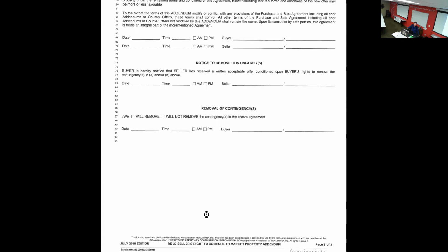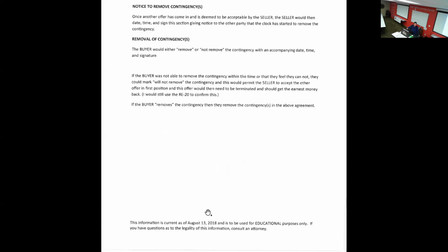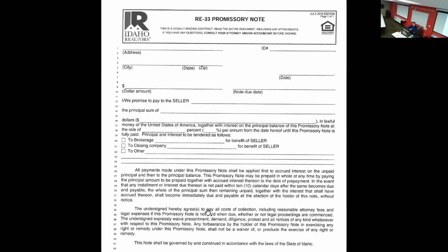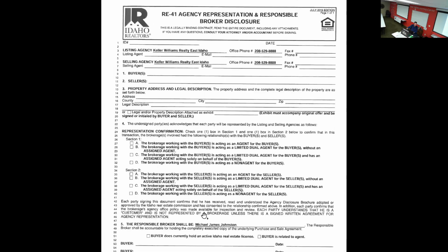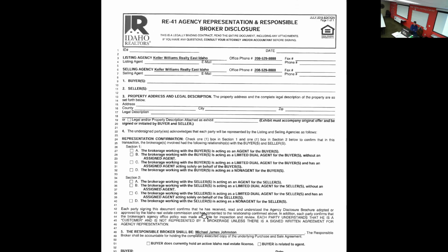Okay? The next form is the promissory note. I'm going to skip over that because we don't use it very often. It's here in the packet explaining that if you need it. Then the RE41 agency representation disclosure. This form is used when you're doing a Fannie Mae or a HUD property or something where they have their own forms and they're not ours. Another party, HUD, will not sign it, but the Real Estate Commission says, okay, you've done everything that you can do. You put down who the parties are, who's representing whom, and who the responsible broker is, and you have it signed by your buyers. Have that in your file.